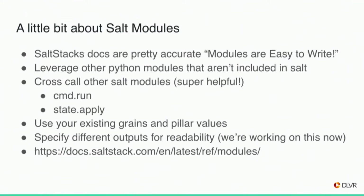What we found super handy was you can cross-call other Salt modules, like command run or state apply. That way you don't have to make any complex API calls. You just call what you already use and what you already know. And all of your data is already there. So you can leverage your grains that you have assigned to your host, all your pillar values, et cetera. And you can specify different outputs for different functions, which is a future project that I'm going to show you at the end of the slides.